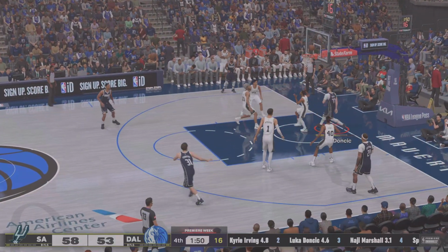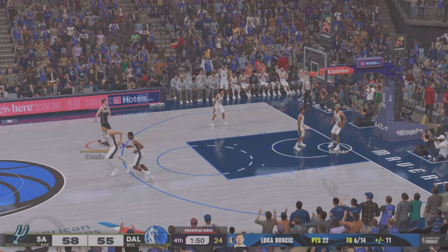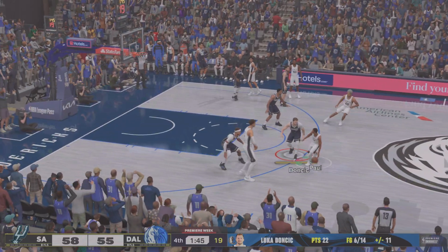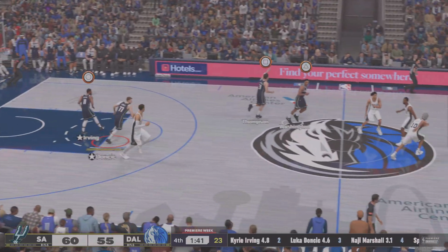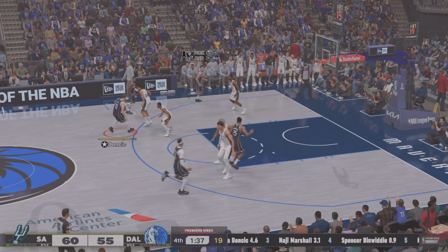Here's Doncic. Doncic with a strong move inside. Well, Luka Doncic loves the big moment, and he delivers. Paul outside. Wembanyama finishing the alley-oop. And how about the young fella, Wembanyama, with a big-time bucket.